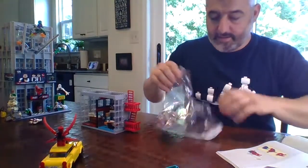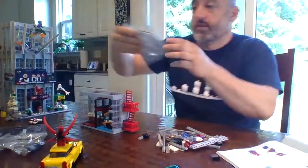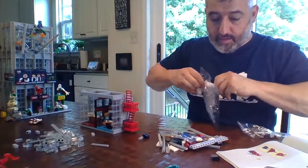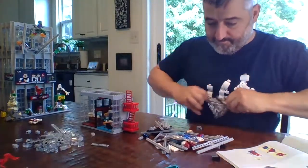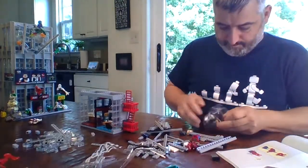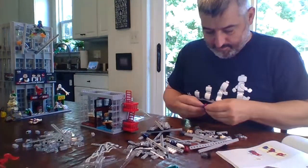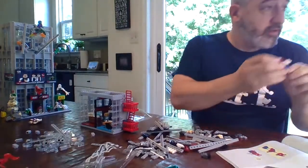I'll go into 14. I got 17 minutes. Again, it's going to be all windows. This is for the front facade. We got Spider Pig here. All right, and he is just holding this. Spider Pig.